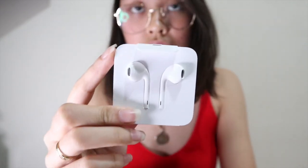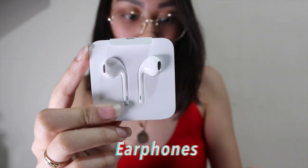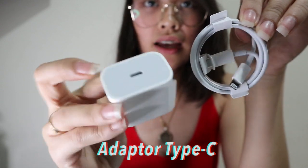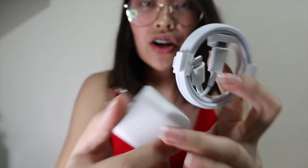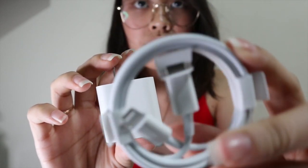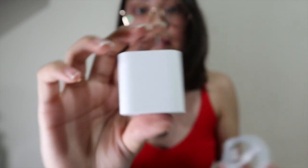Other things that are inside this box is syempre the earphones. And the wire. And the brand new adapter. It's type C na. It's not like the ordinary charger that we have on iPhone. It's the type C.